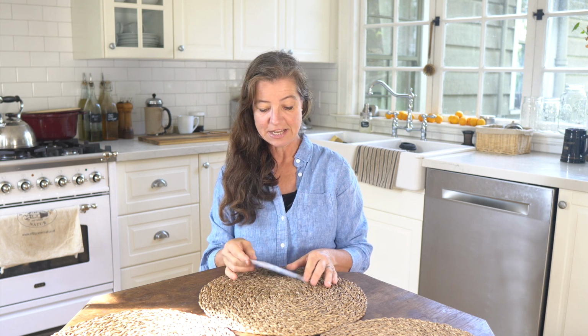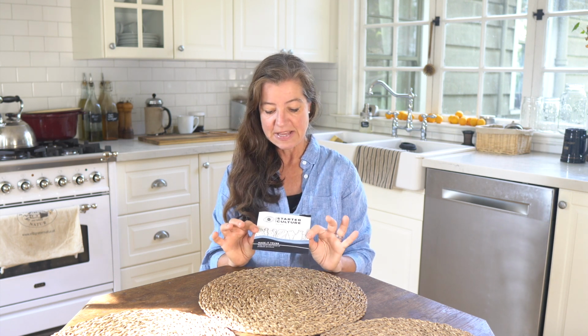And since we are talking about fermenting, here is an idea that would also really be lovely as a stocking stuffer, and that is starter cultures from Cultures for Health. This company makes all sorts of starter cultures ready to go, and you can get buttermilk, yogurt, kefir, sourdough, all sorts of cheeses, and it comes in little packages like this.